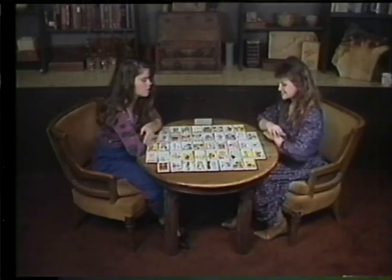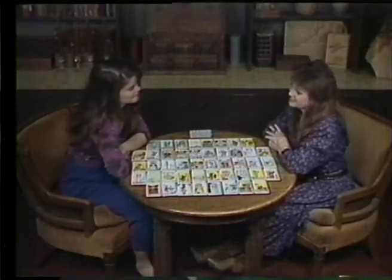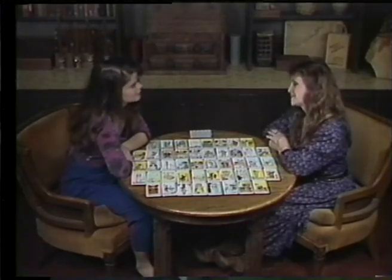Oh, so where did this deck come from? Well, in England, in 1910, a writer named Arthur Edward Waite wrote a book called The Pictorial Key to the Tarot and commissioned an artist named Pamela Coleman Smith to do the illustration. It was published by Rider and Company, London, and has been known as the Rider deck ever since. Pamela, huh? Any relation? I don't think so, but that would be kind of fun, wouldn't it? Yeah, it would. So how many cards are there in the tarot deck?